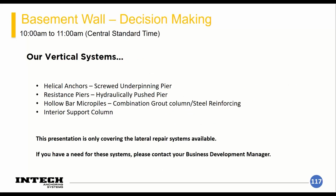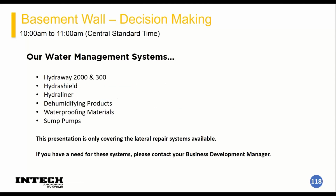And Sean talked about this earlier, typically when you have a lateral failure on a wall, that's usually not all that's going on, and you may have to pair it to some type of vertical system. I'm not going to go through these, but these are some of the vertical systems that we offer. And again, Sean also alluded to the point that, when you have lateral failures or vertical failures, if you only address the symptoms and you don't address the cause, you're probably not going to have long-term success with your efforts.